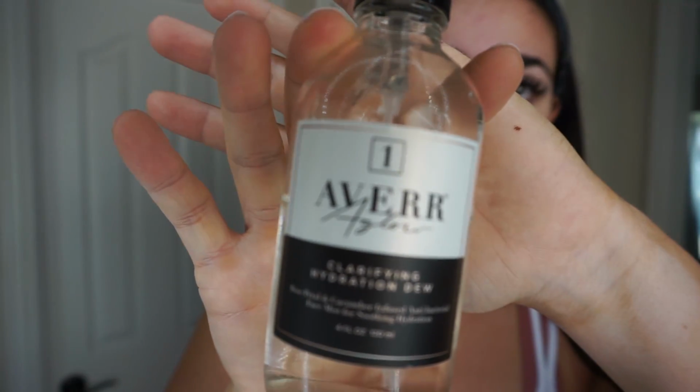Okay, so I use a skincare routine called Averr Aglow. First step is I use this clarifying hydration dew to essentially, instead of rinsing my face off, you wet your face with this. So with like 8 or 9 sprays. It feels really good. Then you take step two.